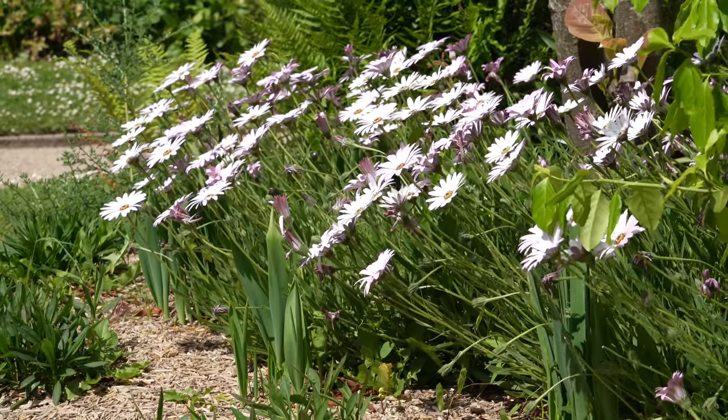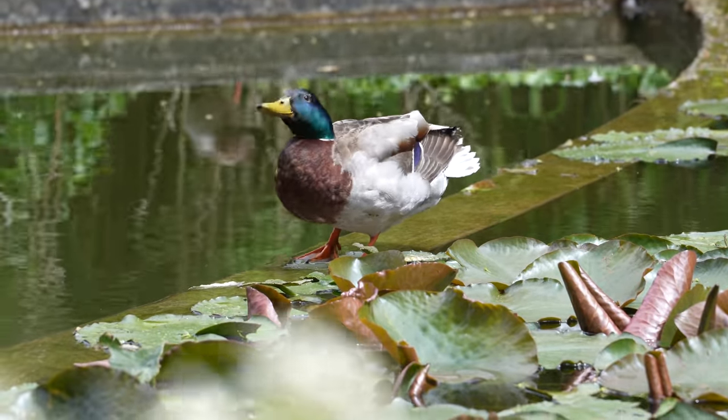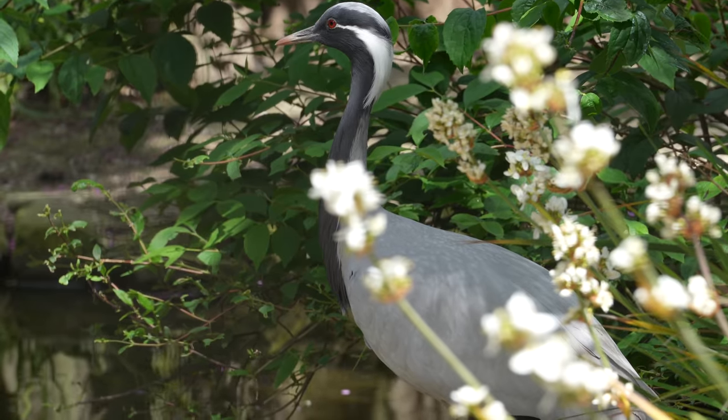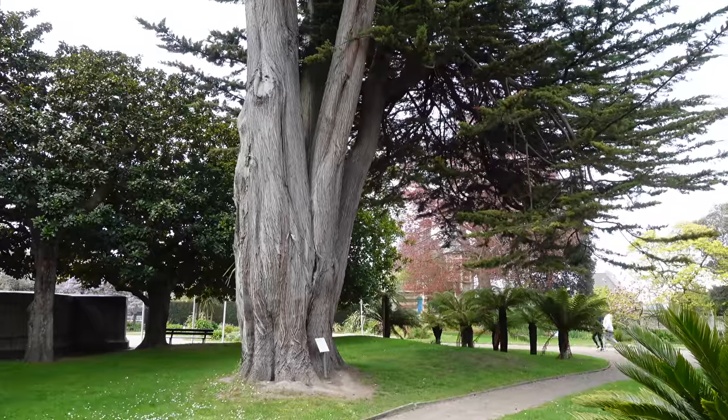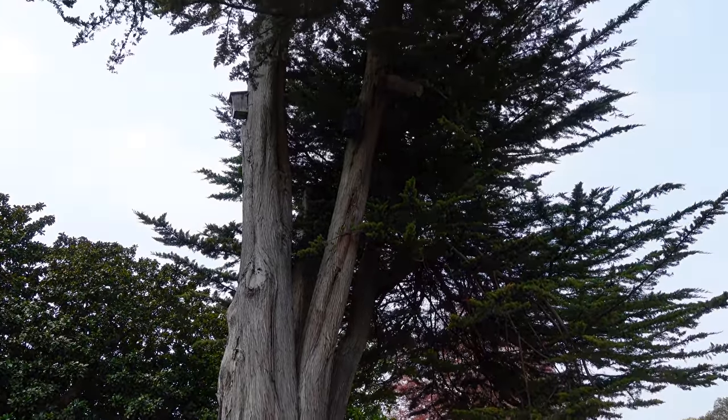There's plants and trees from all over the world. There's a pond, there's a playground and a stage for concerts. It is really beautiful here. This is a cypress tree from Monterey, California. Ah, such a long way from home.